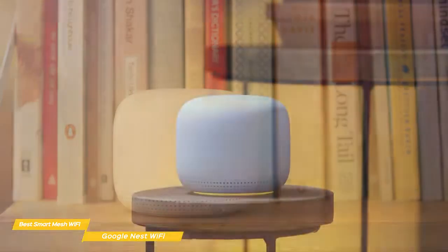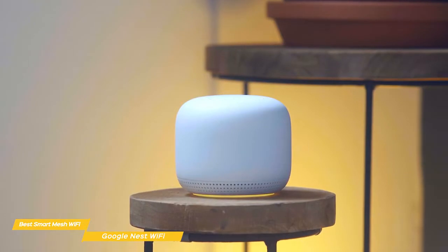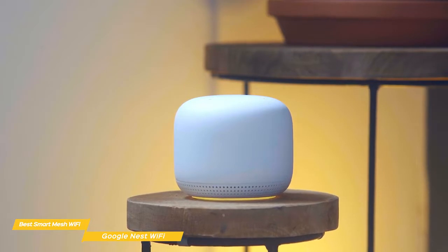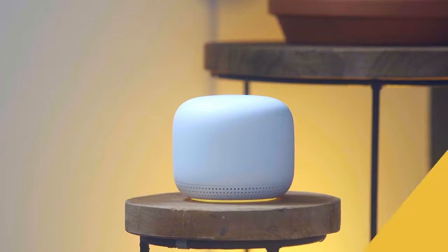home. While it doesn't come with the ports of a traditional router, and may not be ideal for a small home or apartment that won't utilize the full mesh capabilities, it does offer a perfect smart home device, fast internet speeds, and very good overall user experience at a reasonable price.